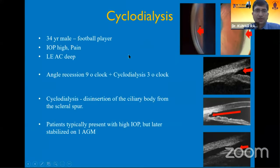Now, coming to a case of cyclodialysis, this is a 34-year-old male who was a football player who had an injury on field. He presented with high IOP and pain. His AC was quite deep at presentation also. When we did gonio examination, you will see a whitish area here, which represents the earlier attachment of the ciliary body. The entire ciliary body has receded back because of the impact of the injury, and the AC is quite deep. This is called cyclodialysis.